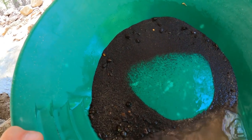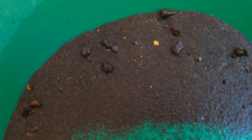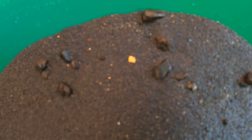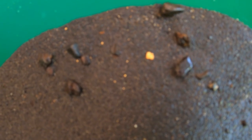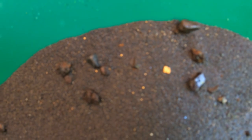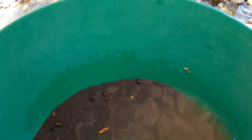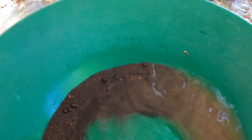All right, let's see what else we got in here. Working the black sand. And right there we have some gold. That nice flake. I can pick it up, but to me, it's not a picker. It's really flat. It's just a nice flake. And then you can see there's several little pieces. 1, 2, 3, 4, 5. And that's on the top. Tons of pieces of gold right there. And like I say, right now I'm just working the black sand back and forth, letting it fall down and revealing the gold.